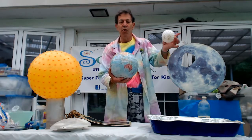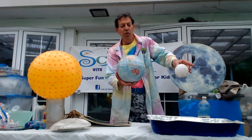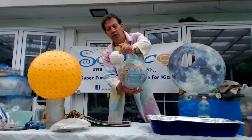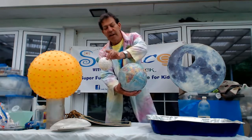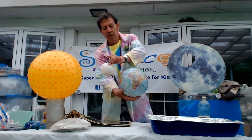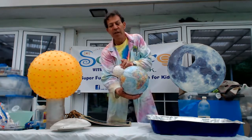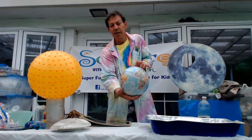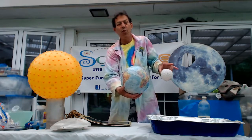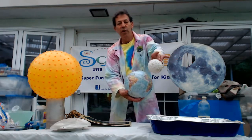And you know what? The moon is going around the Earth at the same time. So the moon is going around the Earth while the Earth is turning in its orbit. And at some point, the moon actually blocks some of the sunlight going to the Earth. And when that happens, the moon is only lit by the light from the sun on part of the moon. And that's why the moon goes through phases or faces on the moon.